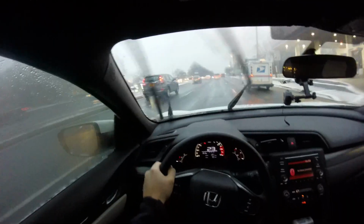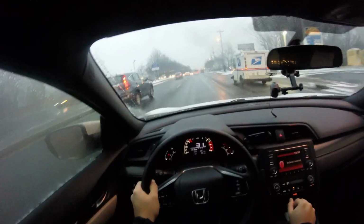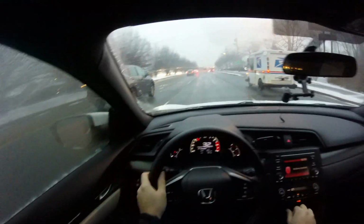As I'm talking, the windows are fogging up here, so I have to turn on my vents. Sorry if you hear some wind noise. That's the thing I was talking about before.